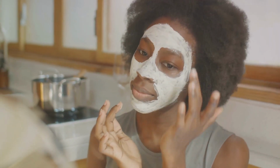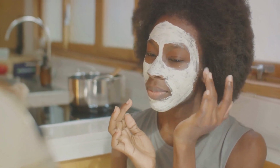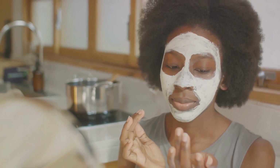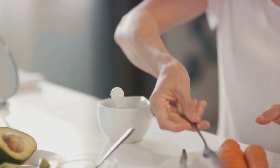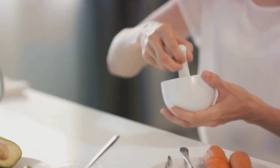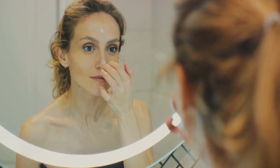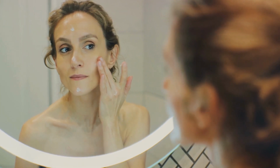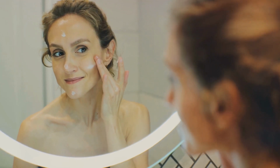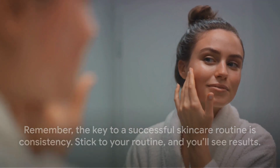Speaking of spa days, let's talk about weekend specials for intensive care. This is the time to indulge in deep conditioning masks and peels. These treatments penetrate deeper into the skin, providing a level of nourishment that daily skincare products might not offer. And for those who love a bit of DIY, there are countless natural skincare recipes you can whip up at home. From avocado masks to honey and oatmeal scrubs, these treatments are a fun and economical way to pamper your skin. Remember, the key to a successful skincare routine is consistency.